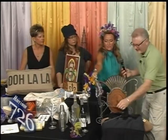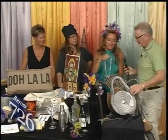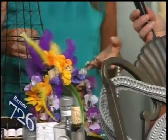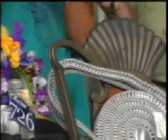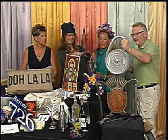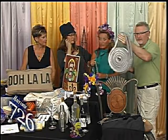So she's got some gorgeous necklaces and bracelets and earrings. And this purse is made from 2,200 bottle tops. Let's raise this up just a little bit so the camera can see it. Okay. That is so unique. That is fabulous. And that actually is made from a free trade group.